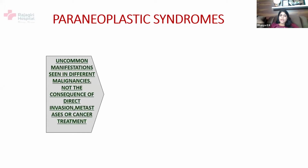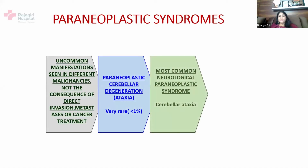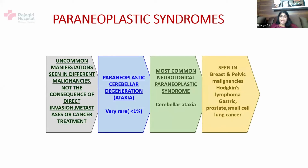Paraneoplastic syndromes are uncommon manifestations seen in different malignancies. It is not the direct consequence of invasion. It is not the consequence of metastasis. It is not the consequence of cancer treatment. And paraneoplastic cerebellar degeneration or ataxia as a paraneoplastic syndrome as such is very rare, less than 1%. And the most common neurological paraneoplastic syndrome is cerebellar ataxia. It is seen in breast and pelvic malignancies, especially Hodgkin's lymphoma, gastric cancer, prostate cancer, small cell lung cancer.